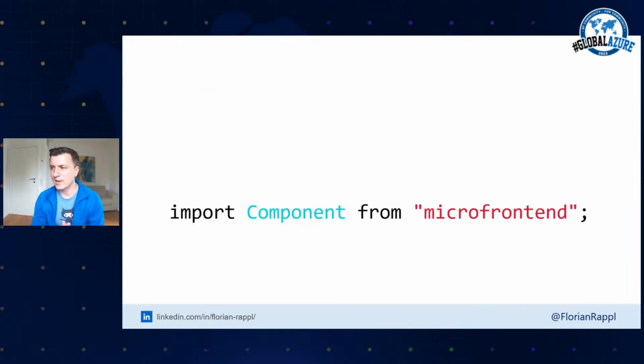It's strong coupling. So if you see something like this, and it may look a little bit different than, of course, this one line of code here, but you get the basic idea. You grab directly a UI fragment, that's called a component, from a microfrontend, let's say in another microfrontend or in your app shell. If you do that, this is what I refer to as strong coupling, and then essentially you are dead.